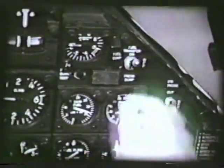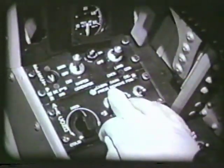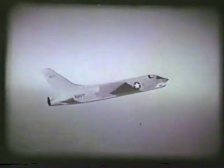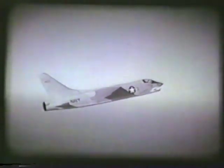Begin using transfer system fuel by placing the transfer switch to on. Recheck the pressurization system on. Climb to altitude using the climb schedule. For a general rule, retract the cruise droop at 250 to 300 knots prior to beginning the climb. Extend the cruise droop again as airspeed drops below 300 knots in the climb.